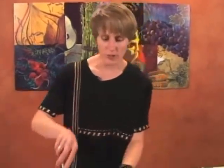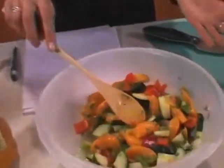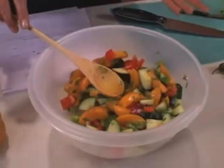Now, what would we serve this apricot salsa with? Well, let's go back to the market. We're going to meet with one of the patrons who really frequents the Albuquerque Growers Market, and he's going to tell us a little bit about one of the other very traditional foods in New Mexico. Let's go visit with Joe Valencia.